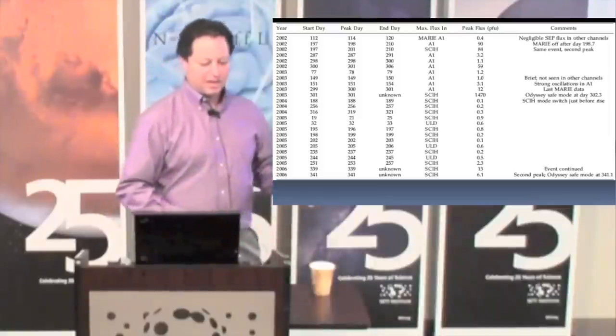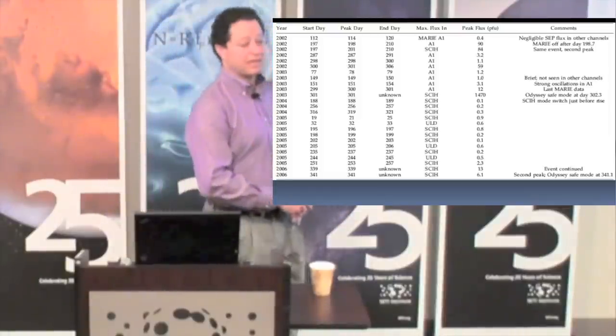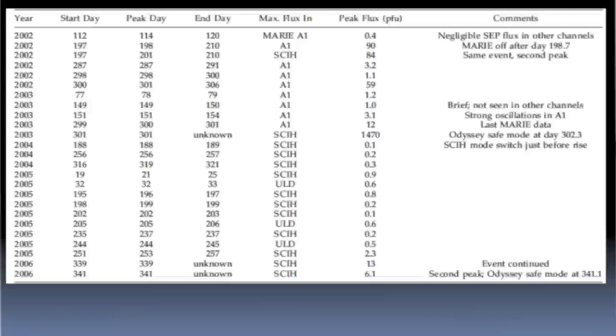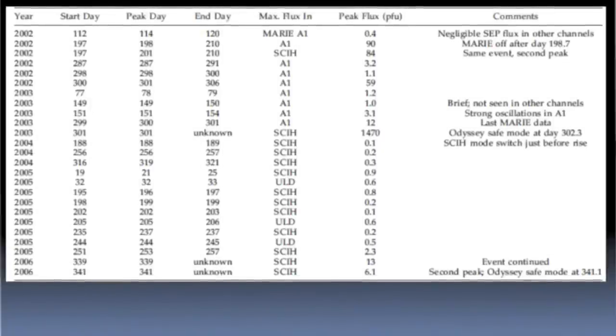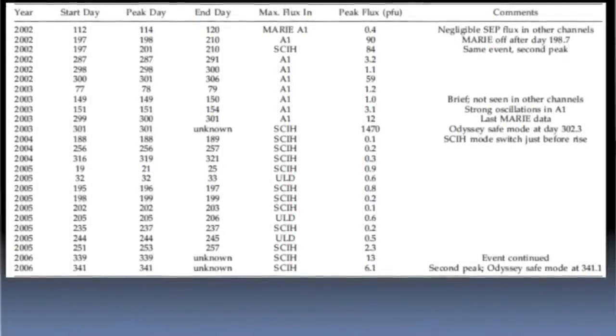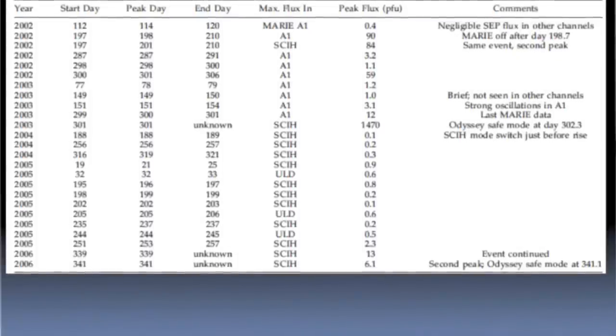And this is our catalog of solar events recorded over the life of the mission. There's actually nothing after 2006. I looked at data out through 2008. But it was really concentrated up here. The big events were that July event, and then, of course, the Halloween event. And October 2002 was also a fair-sized event.